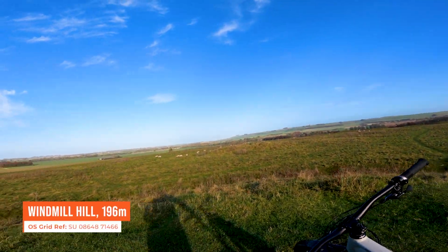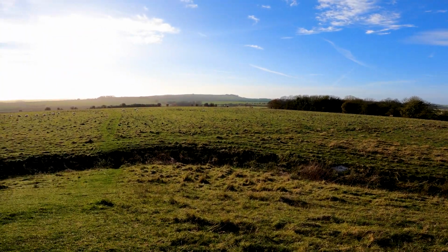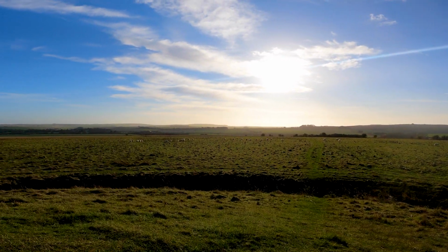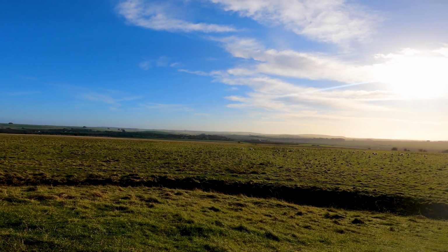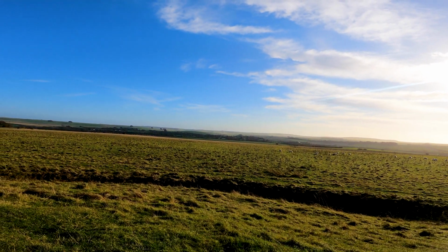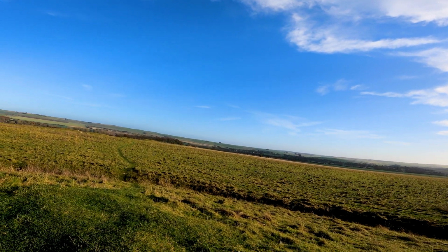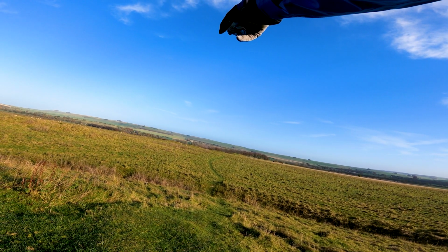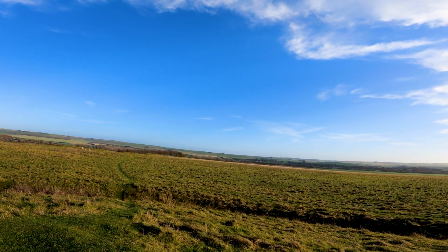Right, here we go. This is Windmill Hill. You can see where we've come from, Cherhill Monument over to the west, and Tan Hill straight ahead of me here, Milk Hill. You can see Silbury Hill straight ahead here, and Avebury's just down in the valley there. And what I'm going to do next is take this byway, quite a long descent off the hill that eventually meets the road, and then follow the road back into Avebury that way.